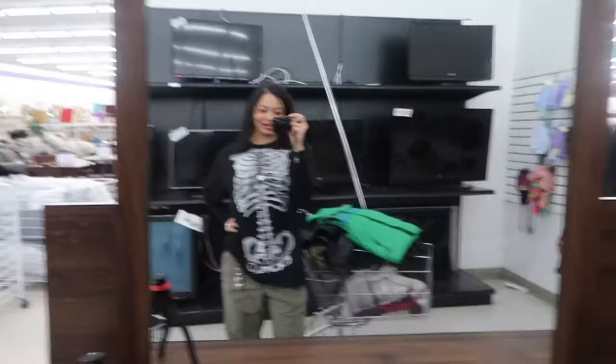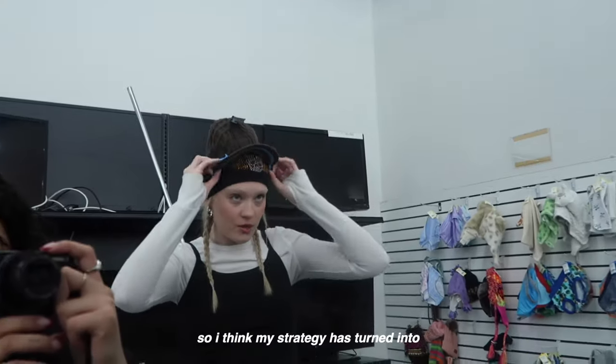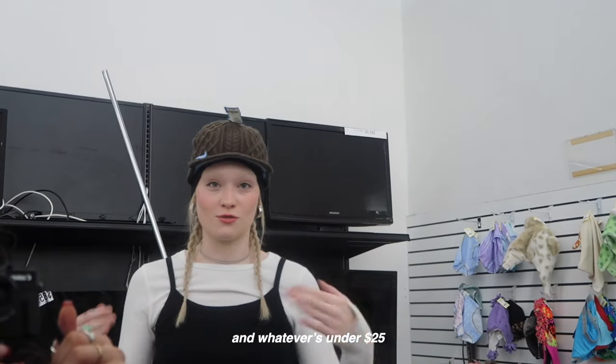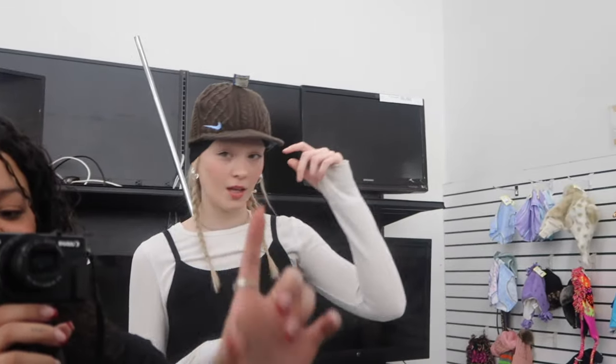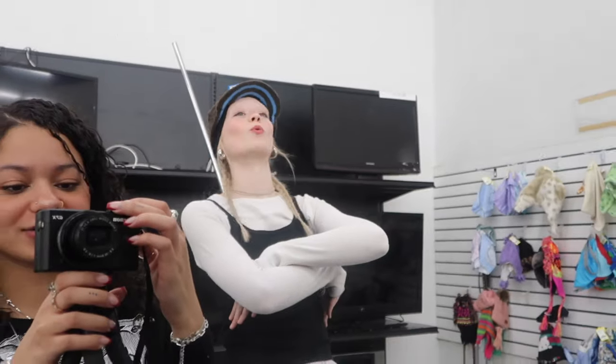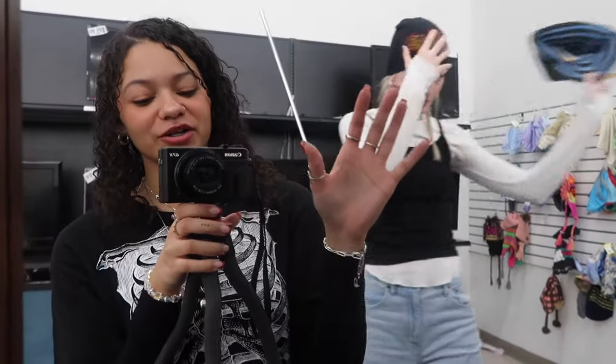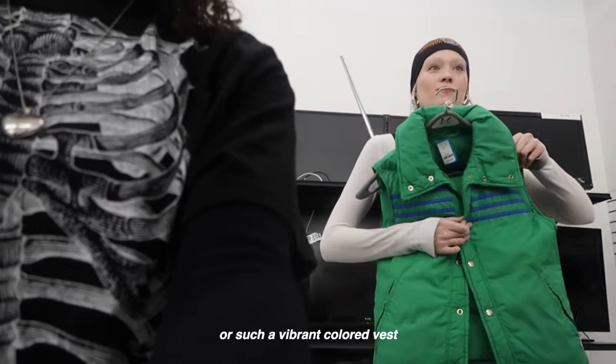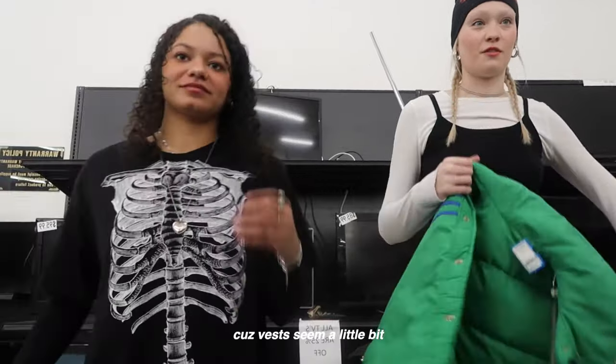They put this mirror here just for us. I think my strategy has turned into, I'm just shopping for myself and whatever's under $25, that'll be the fit. There's gonna be one outfit made under $25, and we are still shopping according to the regularly scheduled program. I don't know how I feel about vests, or such a vibrant vest, because vests seem a little bit impractical to me. Looks really good with this outfit, I'm not gonna lie to you.